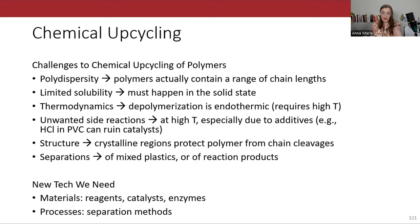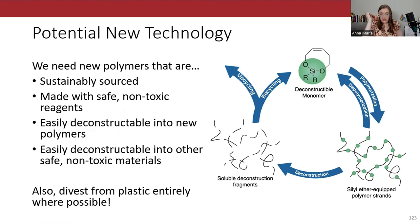So to wrap up, there are lots of challenges with plastic recycling. Many of them can be overcome with technological developments like new catalysts, new copolymers and new separation methods, but many can't. While existing plastic pollution needs to be cleaned up, we also need a radical new approach to polymeric material design. What we need are new polymers that are made from sustainably sourced and safe reagents, not fossil fuels and toxic crosslinkers, plasticizers, blowing agents, additives, etc. And we need those polymers to be easily deconstructible, either back into monomers for repolymerization or into other useful materials.